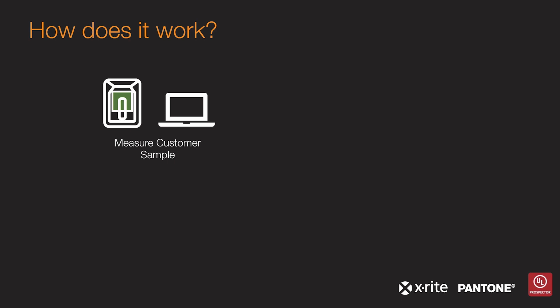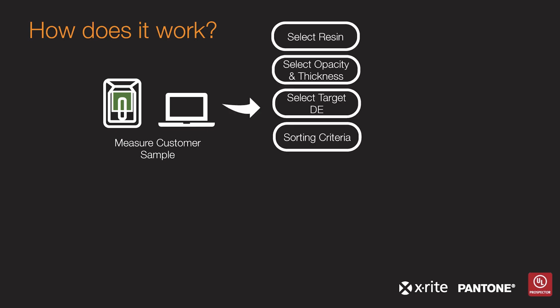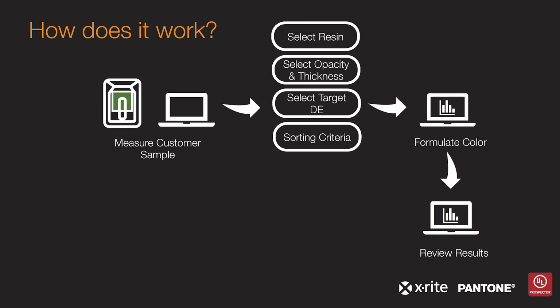Besides that, so how does it work? Just a quick introduction. You basically measure your sample, or you pull the data from the cloud, as I just said. Then you define your properties: your resin or material type, your opacity and thickness requirement, a target Delta E. Delta E stands for color difference. That's the metric we use for color difference. And your sorting criteria, since this is called a combinatorial formulation, and you will get a multitude of formulas on display from which you can choose. Then you formulate the color with the click of a button. Then you review the results.